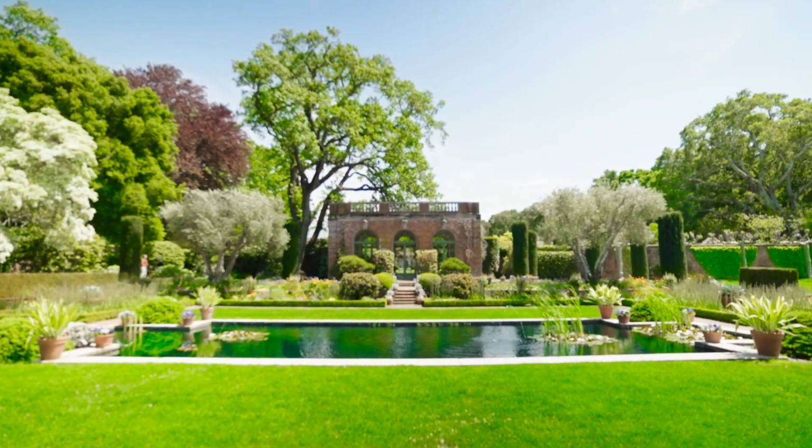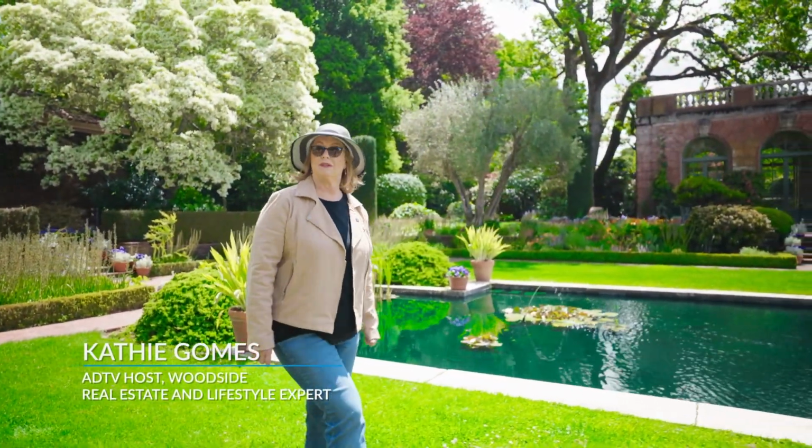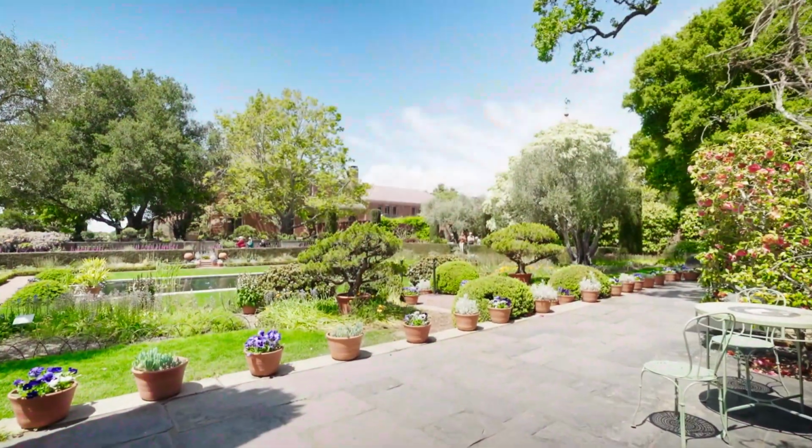Welcome to the gardens at Filoli, one of my favorite places in California. Spanning 16 acres and maintained by 14 professional gardeners, this is truly a magical place.